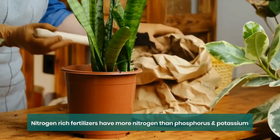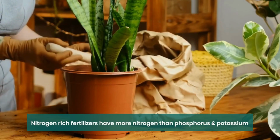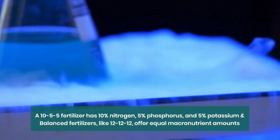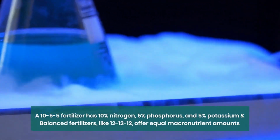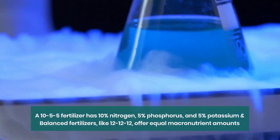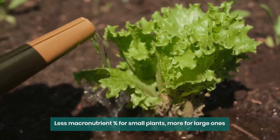Identifying nitrogen-rich fertilizers. Nitrogen-rich fertilizers contain a higher percentage of nitrogen compared to phosphorus and potassium. For example, a 10:5:5 fertilizer contains 10% nitrogen, 5% phosphorus, and 5% potassium. Balanced fertilizers like 12:12:12 provide equal amounts of each macronutrient. Use lower macronutrient percentage fertilizers for smaller plants and higher percentages for larger ones.